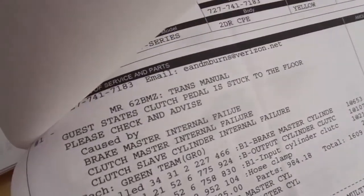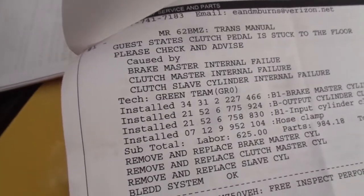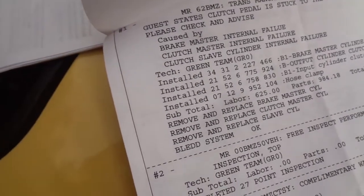But folks, I'm going to share something with you right now. It's had to replace the brake master cylinder, replace the clutch master cylinder, replace the slave clutch cylinder. They did all that when they bought it, where it had sat there a little bit.